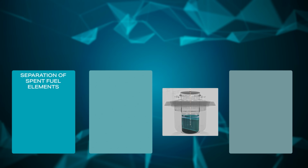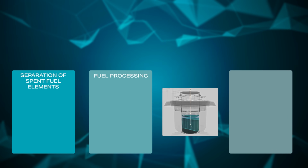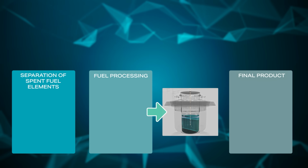Okay, let's get back to the idea. The process consists of 3 main steps. First, separating the spent fuel elements from their cladding tubes. Second, processing the fuel, and third, irradiation in the reactor. Within these 3 main steps, there are also a few intermediate steps, which we will take a closer look at in a moment. Before we get to this, let's take a quick look at the differences between the various radioactive substances, as this is relevant here.